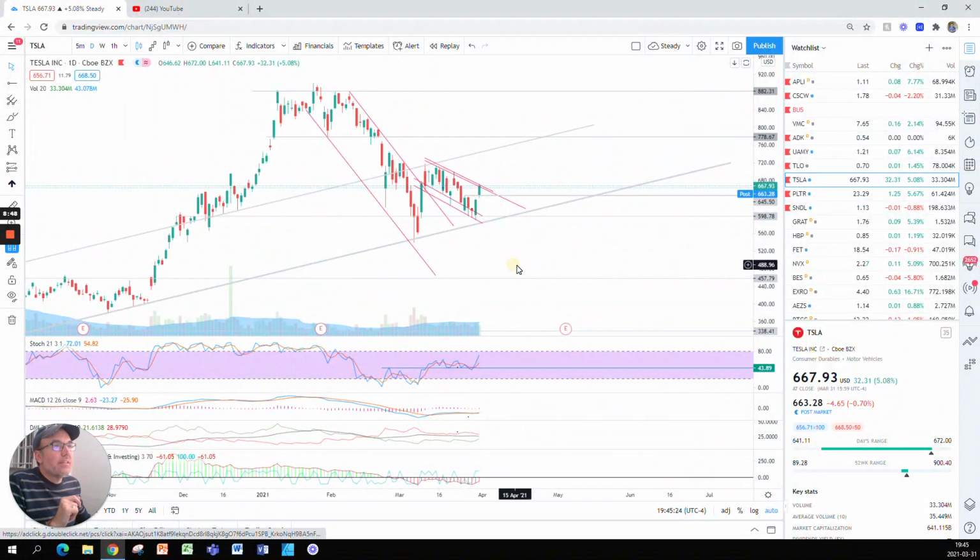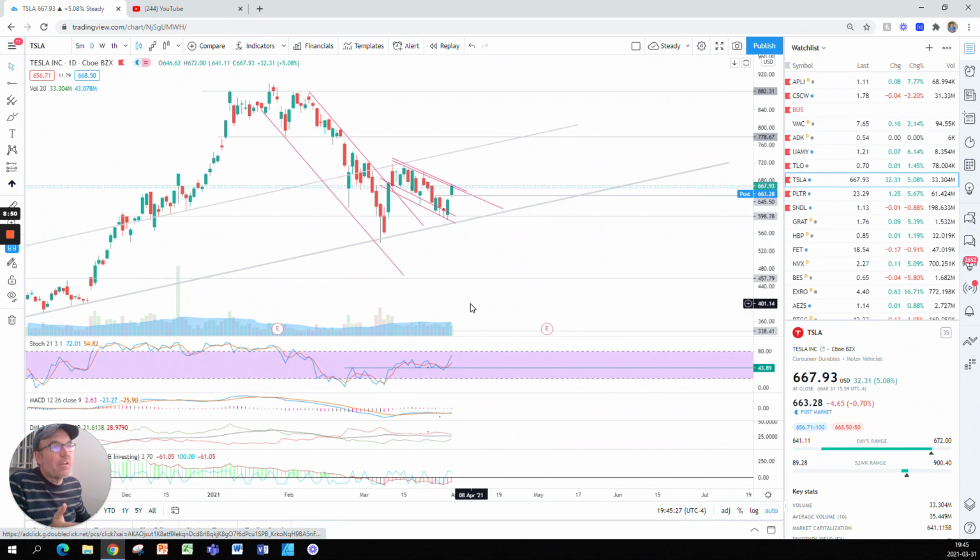So basically, if I conclude, the stochastic is pretty high. We have the MACD that's also bullish, and there's only the DMI that remains bearish for now. So we'll see what is going to happen, but for now, in terms of the indicators that I am looking at, it's still not the time to buy, because Tesla has still not turned bullish. Will it turn bullish tomorrow? Maybe. But I'm just telling you what I see now.